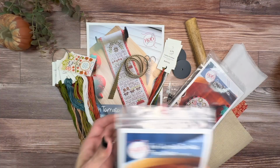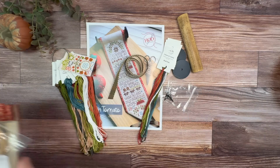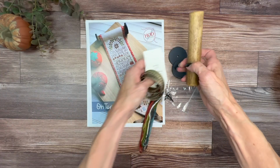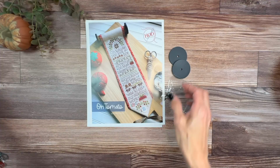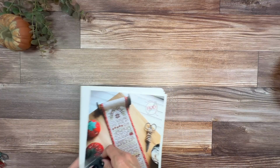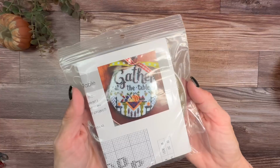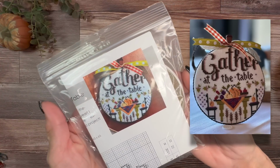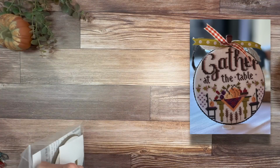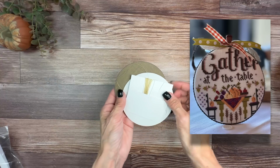Another piece that we received, let me just gather some things here so we can take a closer look at another thing we got, because there was a little bit of hands-on training as well at the retreat, and that was to do some circle finishing. So she taught us some lacing techniques, and in order to teach us the lacing, she gifted us with, that's right, another chart. So we received this kit with the chart Gather at the Table and the supplies inside to finish and to learn lacing.